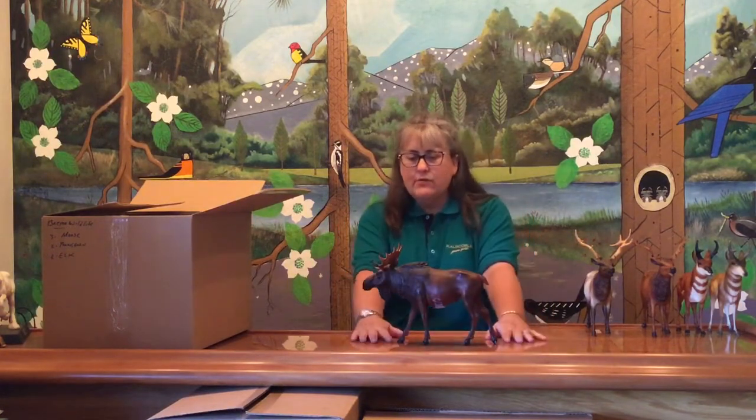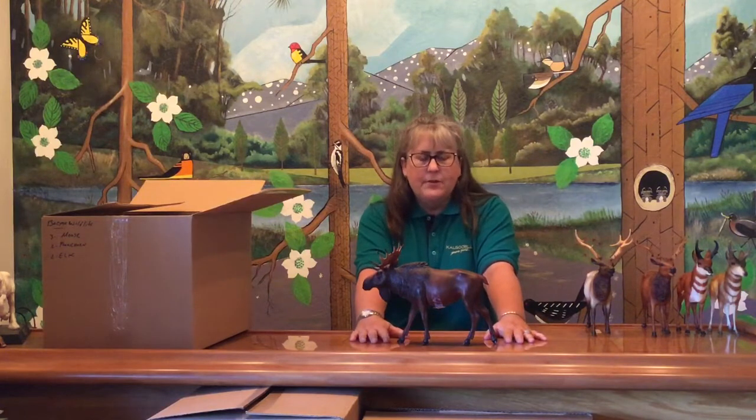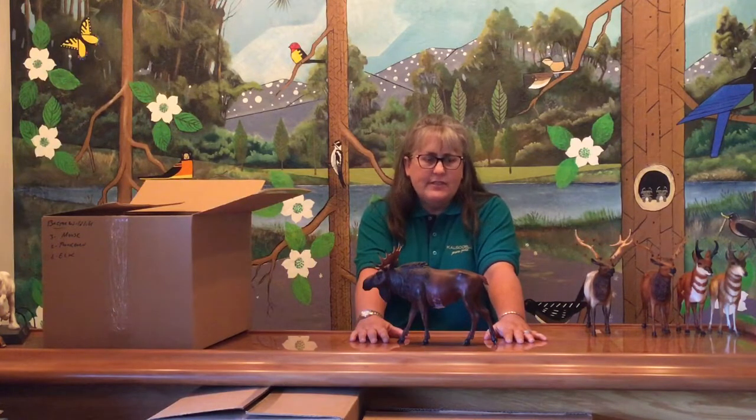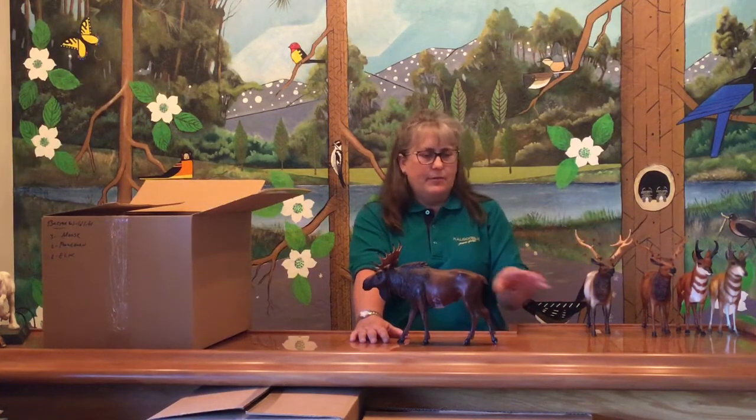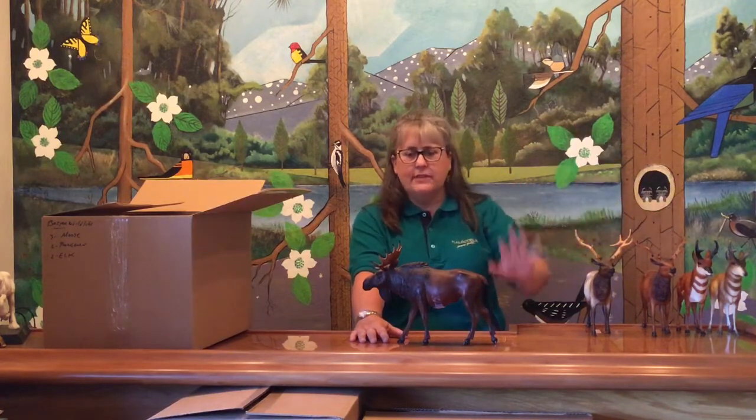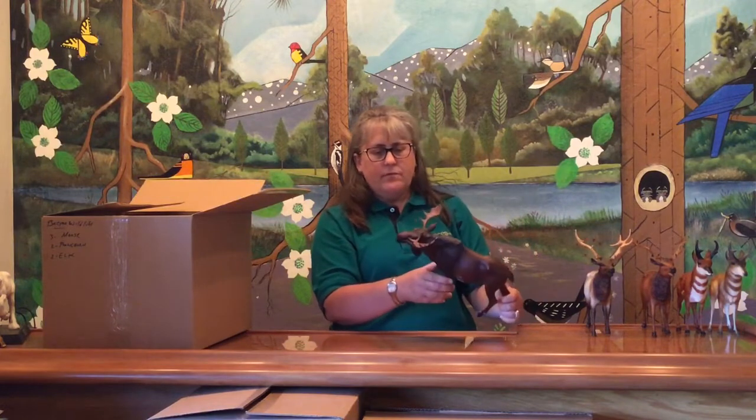So this is the original issue moose. I can't remember which one was issued first, but he was also late 60s, sculpted by Chris Hess. I can't remember which one. It was like the moose, then the elk, and then the pronghorn was early 70s. This looks like the original issue.